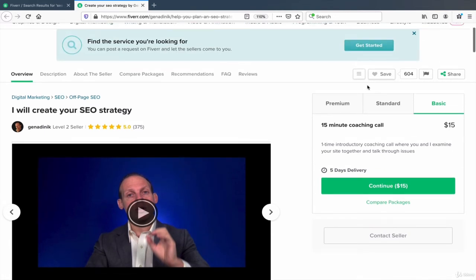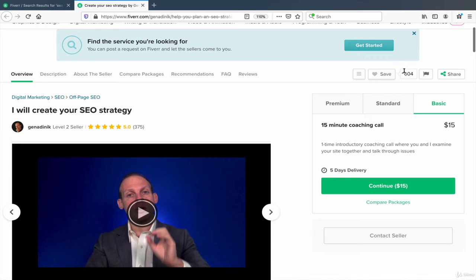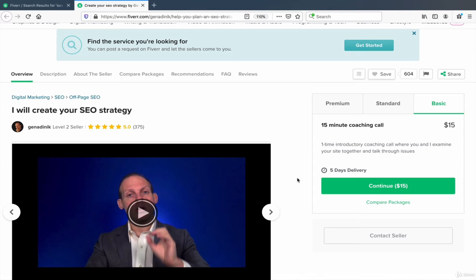Also, one thing right here, you see the little heart icon. You see how 604 people hearted this, they saved it. That's another minor ranking factor. It's minor, but a lot of people, what they do is like for like. So what people will do is they contact other Fiverr sellers on different Facebook groups. There's even specific Facebook groups where people just do this.